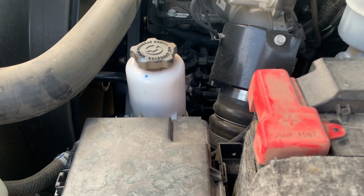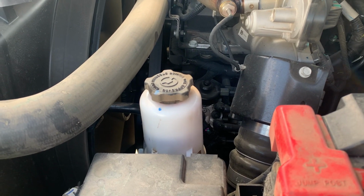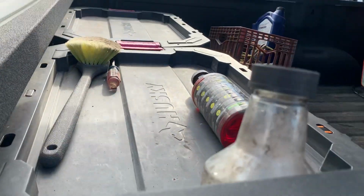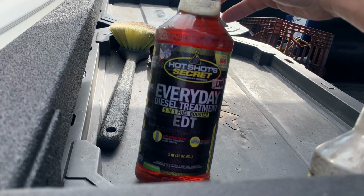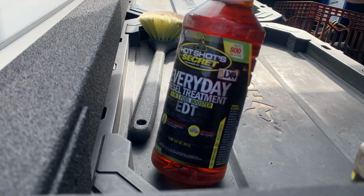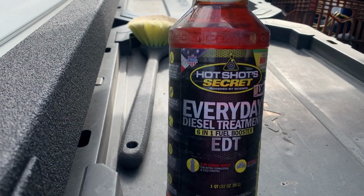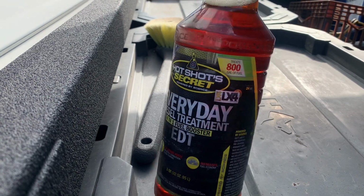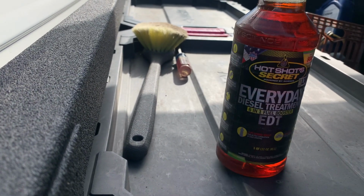But what he had for a solution was, they actually updated their formula for this pump specifically because of all these issues, and they came out with the Hotshot Secrets LX4 additive, and it's also in the everyday treatment, which I'll show you. I got 2 bottles right here, and I'm not advertising for them, but I'm just telling you what I just heard. I've been using this stuff. My buddy uses this stuff. You can see it says LX4 right there. This is the everyday treatment. They also have just pure LX4. I don't know the difference yet. They said you can give them a call if you want. They'll answer the phone anytime of day. Well, during their business hours. You can ask them all the questions you want.